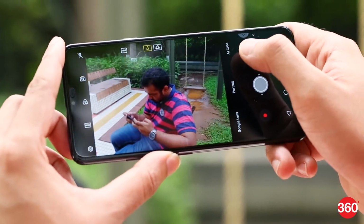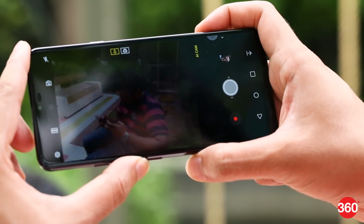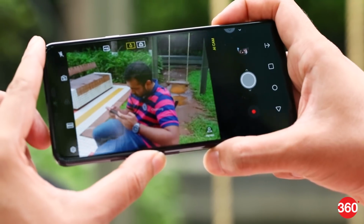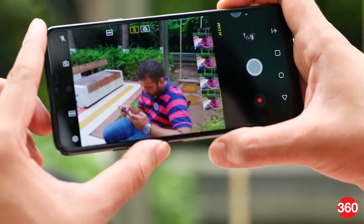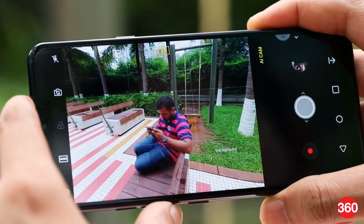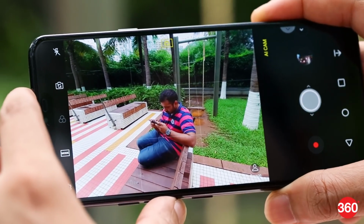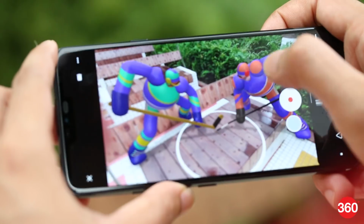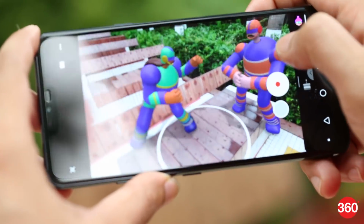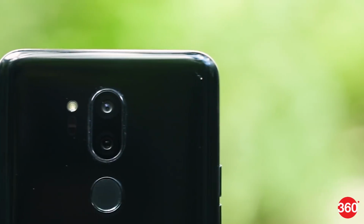LG's ThinQ AI can be seen in action in the camera app. With AI Cam turned on, the camera app scans the scene and automatically adjusts the exposure, colors, and even applies necessary filters. LG does some cool visualizations where the words fade in and out, Sherlock Holmes style, in the viewfinder as the AI tries to figure out the subject in focus. Now, due to the close partnership with Google, the G7 ThinQ also gets AR stickers from its Pixel line of smartphones.